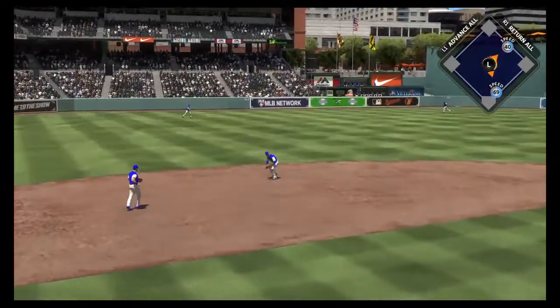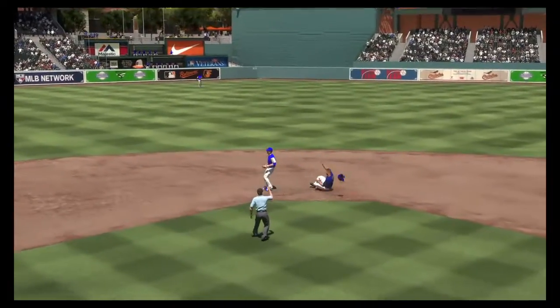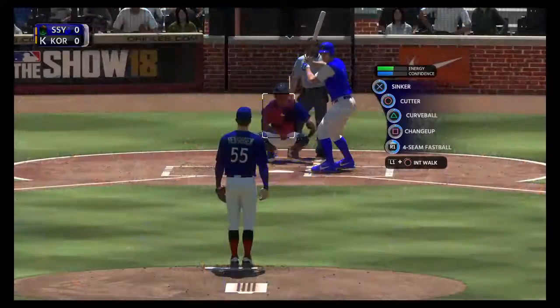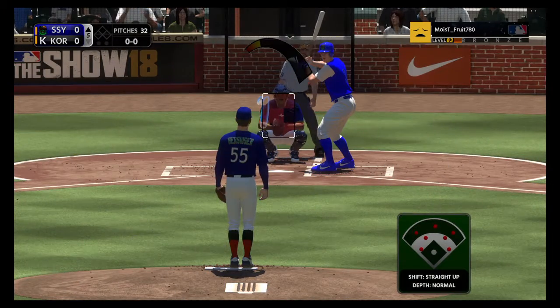Hit on the ground out for short. And he is out on the tag. Coming to the plate now, Dale Murphy. He's in to get things going here in inning number 5.